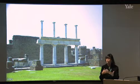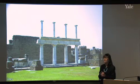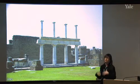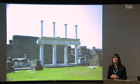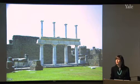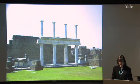So you have to imagine that while the Forum is quite empty today, in antiquity there would have been all of these bases with equestrian statues and full-length statues vying with one another for attention. The individuals honored there sort of jostling with one another to underscore their fame, at least within their own city.